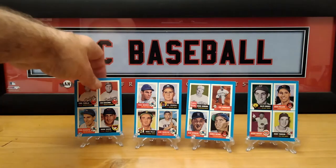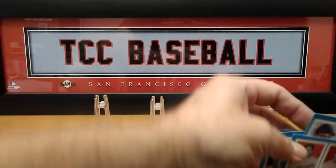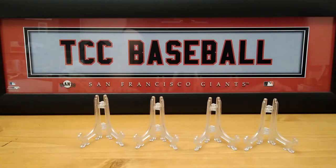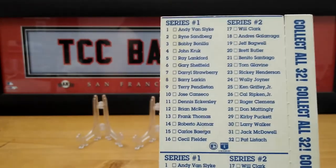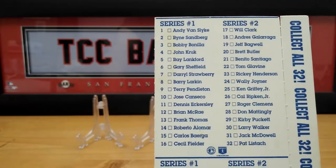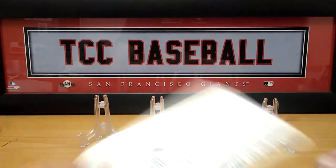The next bunch of cards comes from 1993. And when you see the look of these cards, it'll kind of remind you of the present day Donruss cards. This is from Hostess. And there you go, you see Series 1 players and Series 2. All right. This was like the bottom of the cupcake holder.